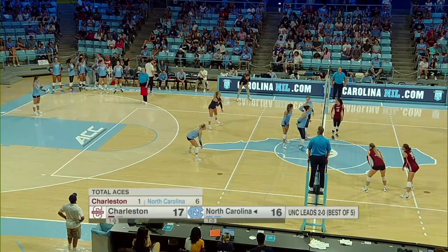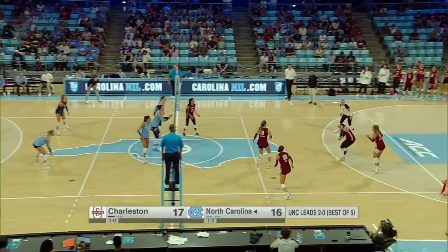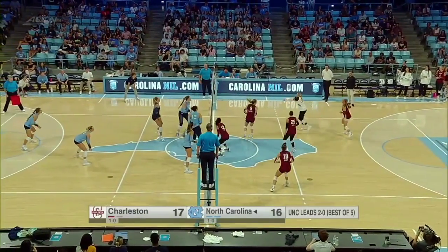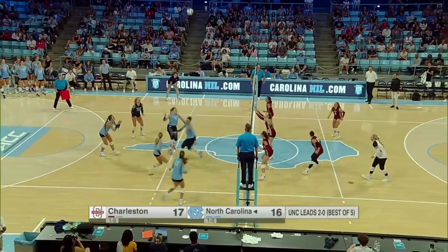Freshman out of Windsor, Colorado, Julia Bollinger back in. Overpass. Great read by Smeltzer there on the overpass dig.